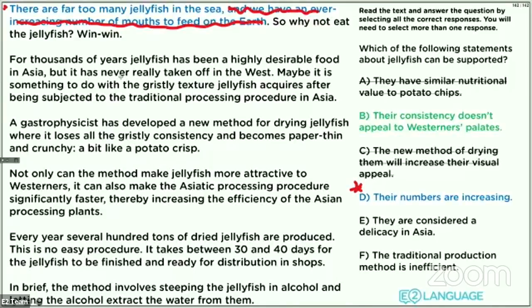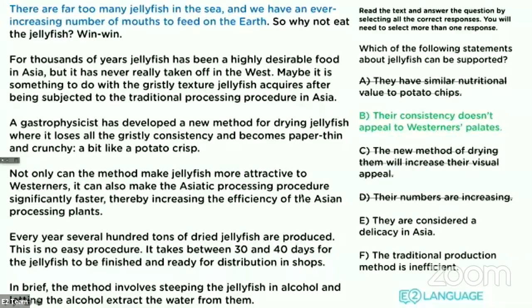The answer to that one is no, because it says nothing about them increasing. All it says is there's heaps of jellyfish in the ocean. Does it say anything about whether their numbers are increasing or decreasing? No. And we have to use information only from the text there. We can't use our own background knowledge, or assume anything. We just need to go by what's on the page in front of us, okay? So even if you're a marine biologist studying jellyfish and you know that they're increasing, don't use your background knowledge. Use the text that's in front of you. This one is a no.